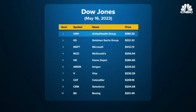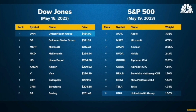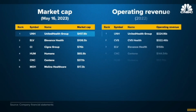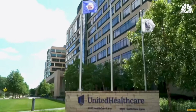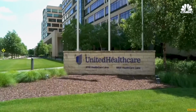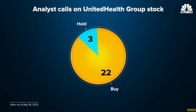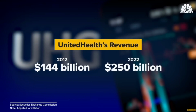United Health Group has the highest price per share of any company included in the Dow Jones Industrial Average, and it's the 10th heaviest weighted stock in the S&P 500. That means not only is United Health Group the biggest healthcare conglomerate in the United States based on market cap and revenue, it's even bigger than JP Morgan Chase, the nation's largest bank. One of the interesting things about United Health is that they've done a roll-up strategy. They've been buying pieces for years of different types of companies. Wall Street is optimistic about the company's future, with 22 of 25 stock market analysts covering United Health labeling it a buy. If I had to pick one stock, only one stock to buy, I'd buy United. United Health's annual revenue has increased by more than $100 billion over the past decade when adjusted for inflation.